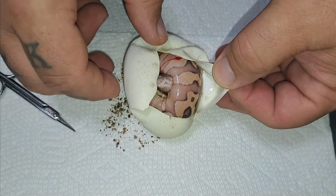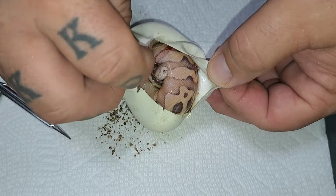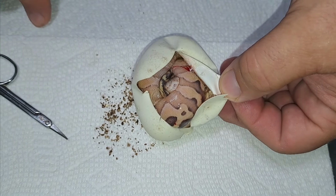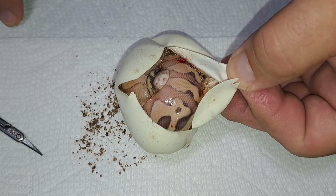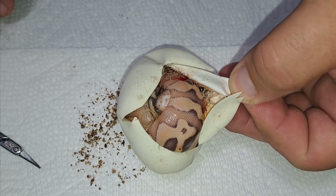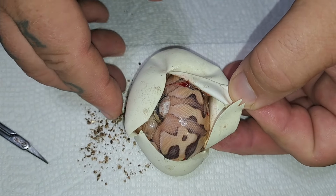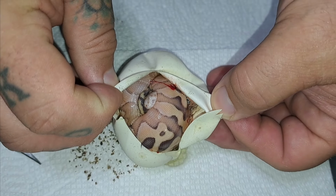Man, that does look hypo though. We were taking a peek right before we started the video. That might be hypo. That's Enchi, right, with the banding across? Yeah, for sure. It's Enchi Butter. So it's not going to be Huffman. And Enchi Butter. If it looks a little darker, I wonder if that's cinnamon, or it could be cinnamon or phantom too. It does have a hypo look to it though.